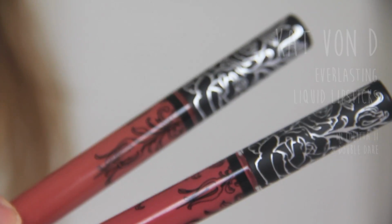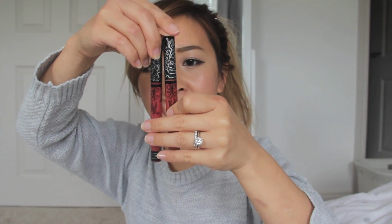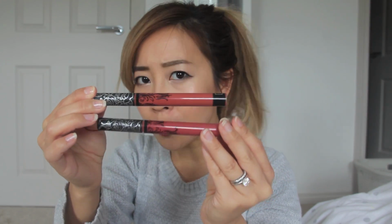Okay, so next up is also a Kat Von D product, and these are the liquid lipsticks. This one is in Lolitta 2, which is a popular color, and this one is in Double Dare. Looking at them, they look very similar. Lolitta 2 has more of a burnt undertone, whereas this one is a bit more reddish. The one that I'm wearing today is in Double Dare, and it's a color that a lot of you guys asked about when I was in LA.